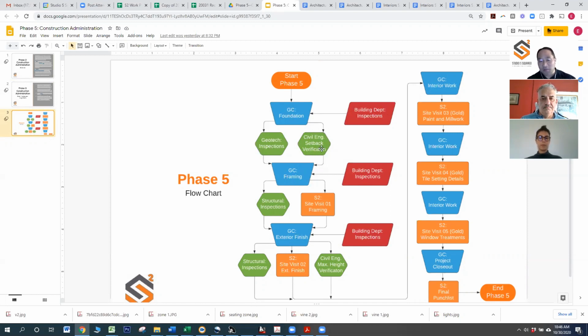The civil engineer will come out and verify the foundation is poured in the right place and the building is not being built over the height limit. Your structural engineer will come out and do a series of framing and foundation inspections. And then last but not least, our firm is going to be doing a series of site visits as well. Starting with the architectural team, really our first visit happens towards the beginning of the project during framing. As you've seen with the other flow charts that we've put together, there's a series of hot links so that if you click on these cells, you can pull up additional information.